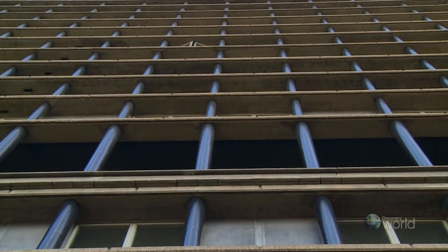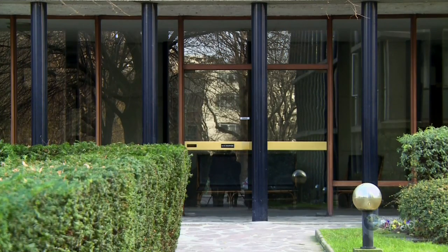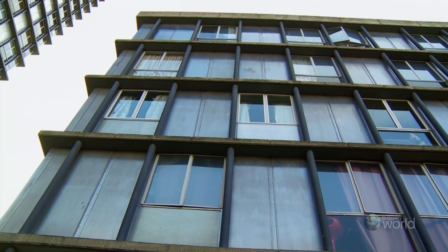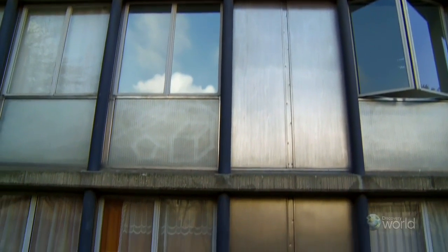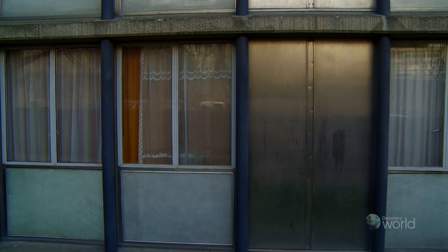This working-class neighborhood became a laboratory for urban planners and architects who tried out new housing concepts, radical modern materials, and cutting-edge construction techniques. Here, the structure is composed of concrete-filled steel columns and prefabricated stainless steel-cladded panels. For the time, it was all new, and it still looks pretty radical.